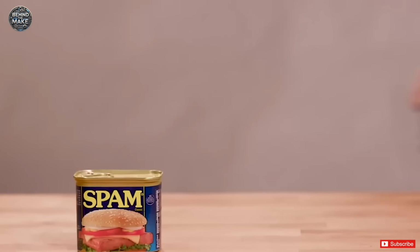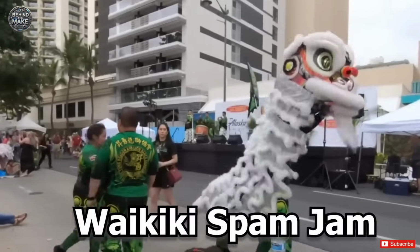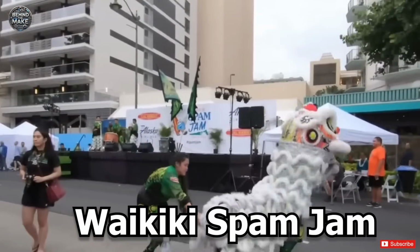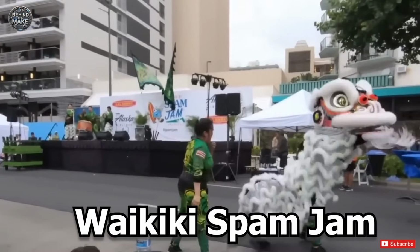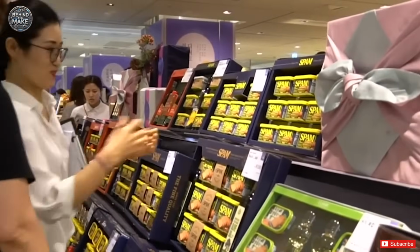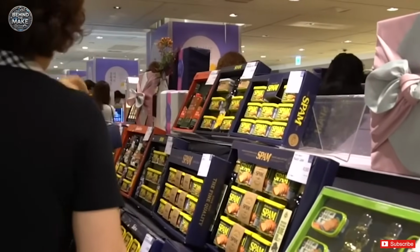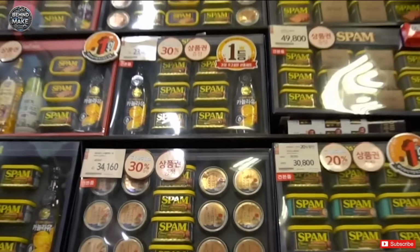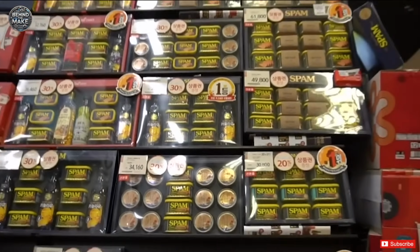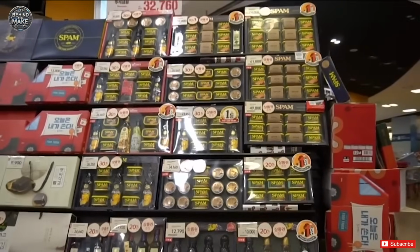In Hawaii, Spam's popularity is celebrated every year at the Waikiki Spam Jam, a lively festival featuring creative Spam dishes and live entertainment. In South Korea, Spam is considered a premium food item and is frequently included in gift sets for Lunar New Year celebrations. It's viewed as a thoughtful and respectful present.